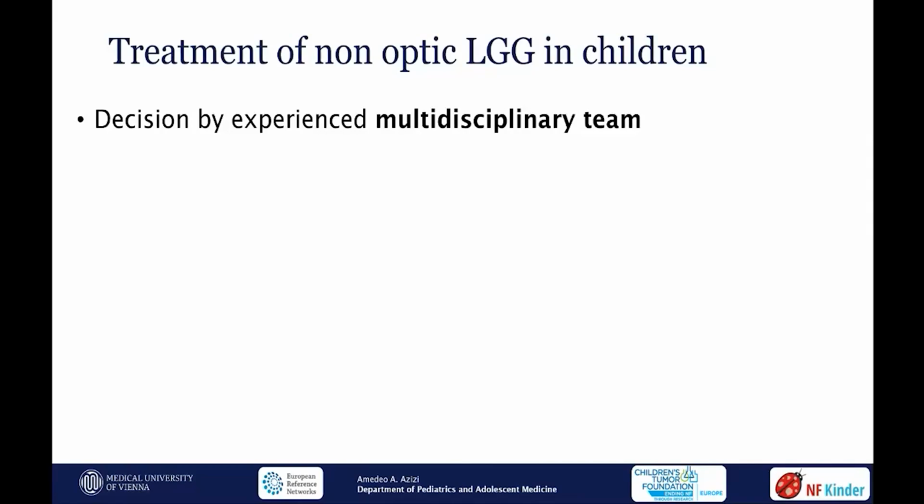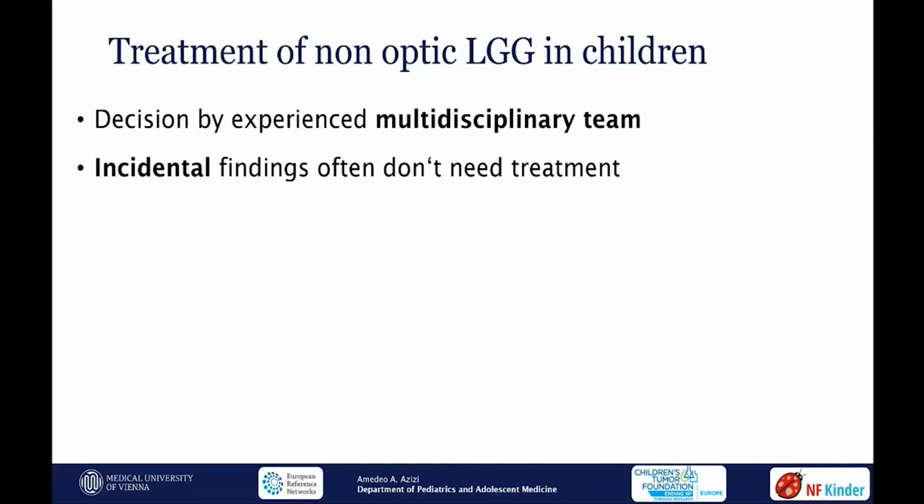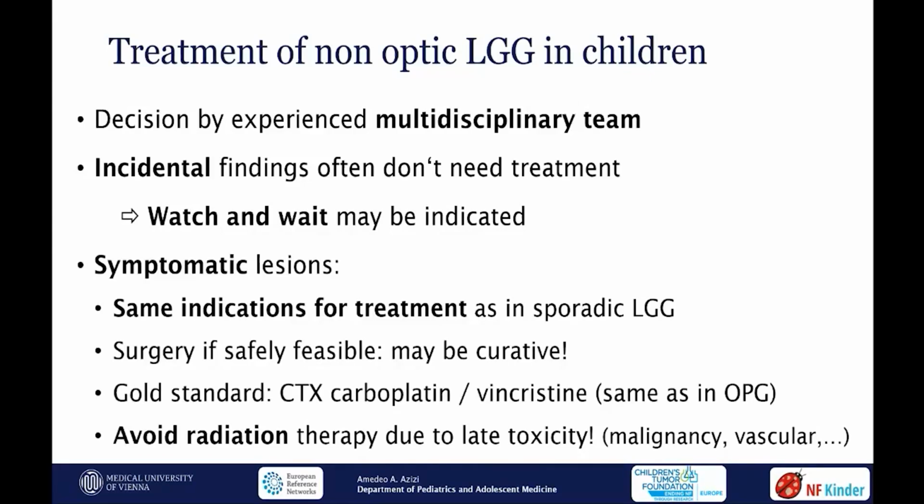So what is the treatment of choice for non-optic low-grade glioma in children? The decision has to be taken by a multidisciplinary team, an experienced one. Incidental findings often don't need treatment. A watch and wait may be indicated in those. And for symptomatic lesions, there are the same indications for treatment as in sporadic low-grade glioma.